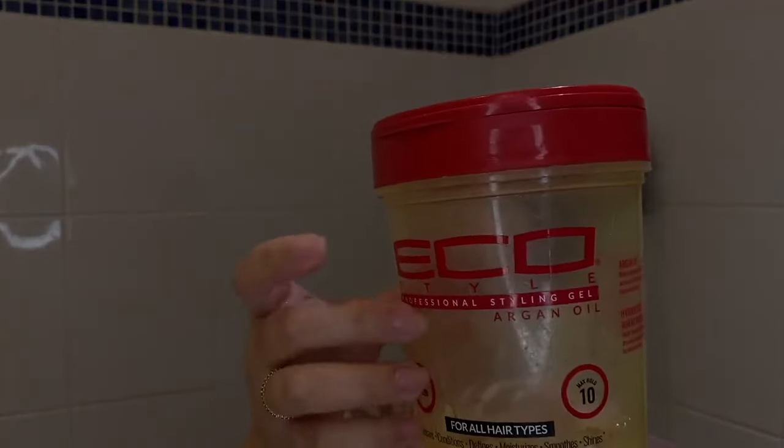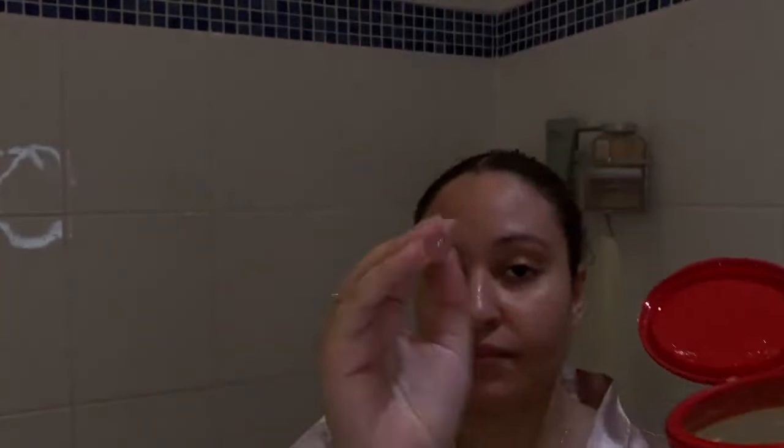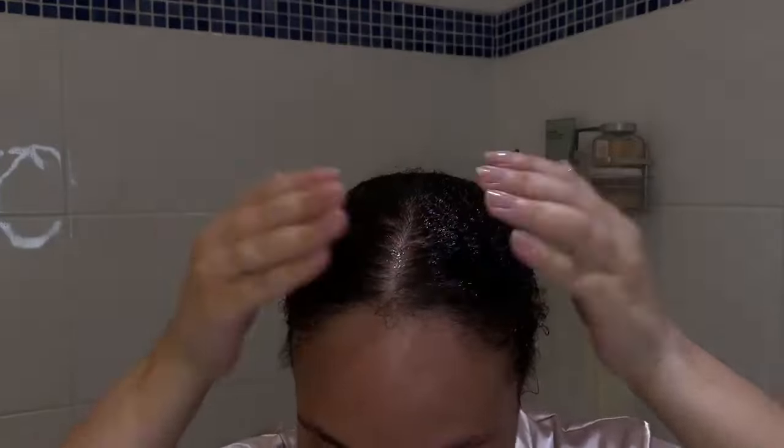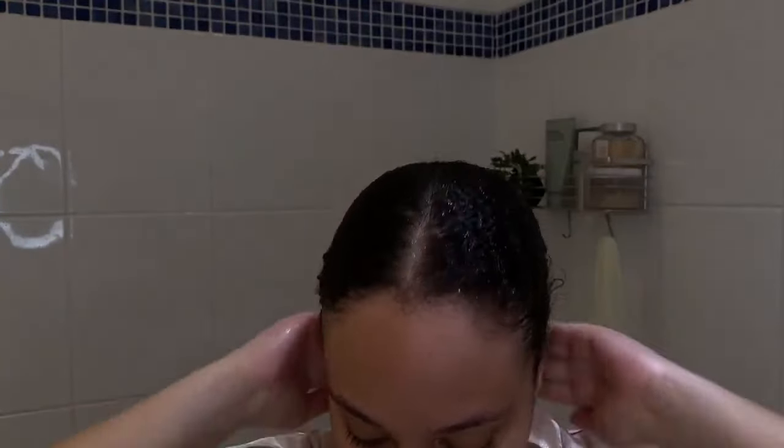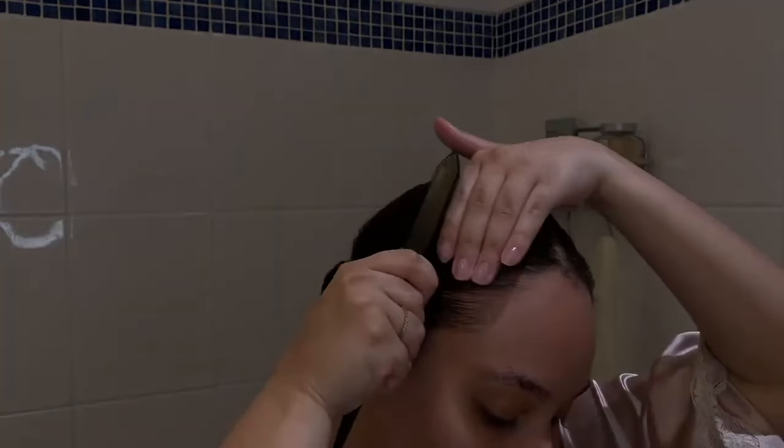Whilst my hair is still wet, I'm sleeking it down with the Eco Styler Argan Oil Hair Gel. This has lasted me almost a year, and I don't know if that's a good thing or a bad thing because I should not be sleeking my hair back as much as I do, but this big tub has lasted me for all of this time.